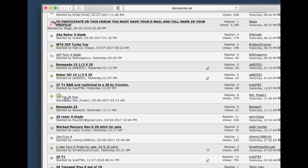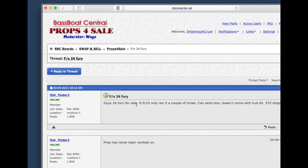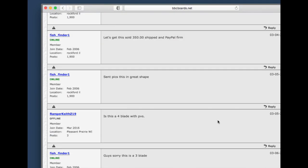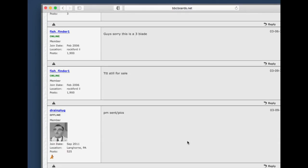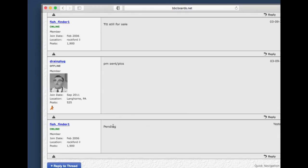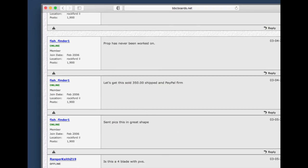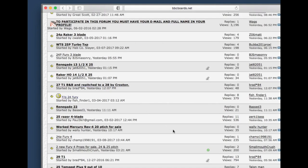Let's see here. Here's a 24 Fury. So this guy says it's pretty much brand new. 375 ship. That's really where it should be. A few days later, he dropped it to 350. 350 ship and PayPal firm. That's a heck of a good price right there. You can't complain. So we got guys asking questions and pending. So somebody may have messaged him privately, maybe offered him a price and he took it, or perhaps it did sell for 350. That's just something for me to keep in mind.